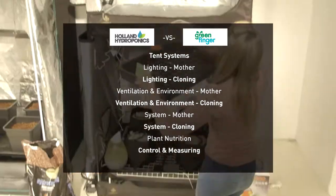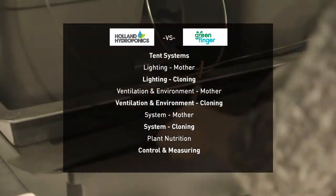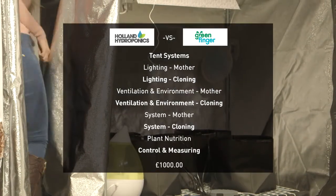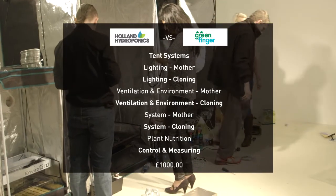Each of the systems will be marked on their effectiveness and suitability within these areas. The budget for the system is £1,000, and providing they've stuck to their budget, the winner of the challenge will be determined by which system is more effective in each of the areas mentioned.